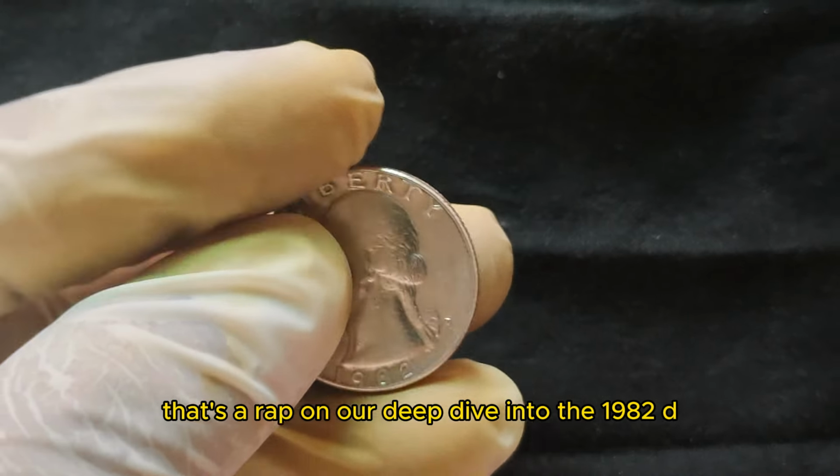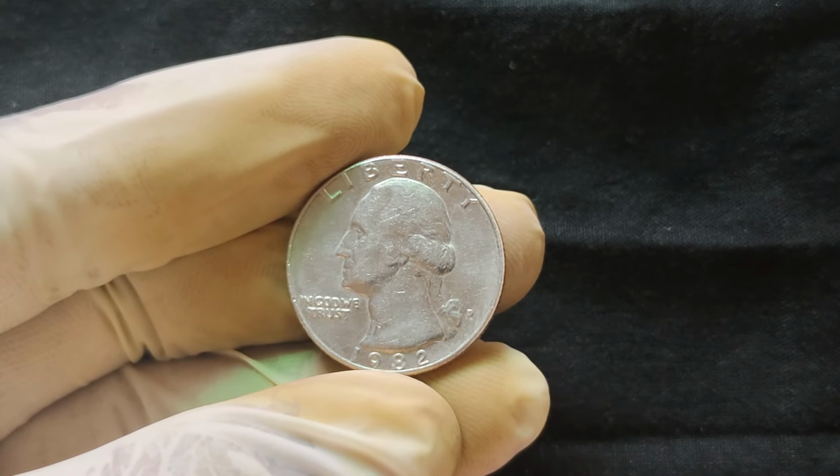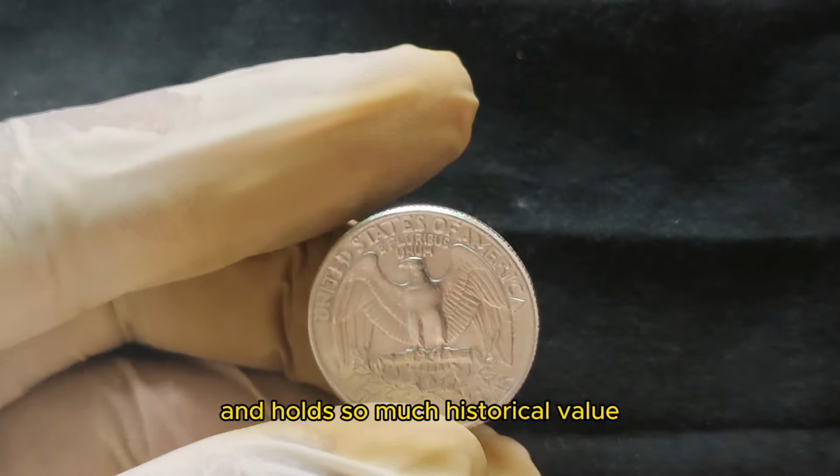That's a wrap on our deep dive into the 1982 D mint mark Washington quarter dollar. It's incredible how a single coin can be worth so much and holds so much historical value.